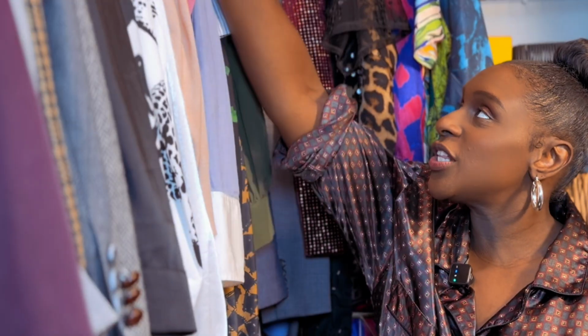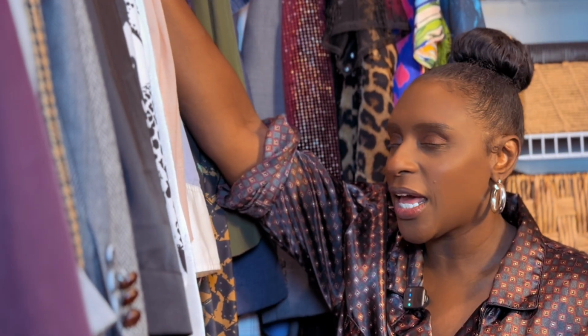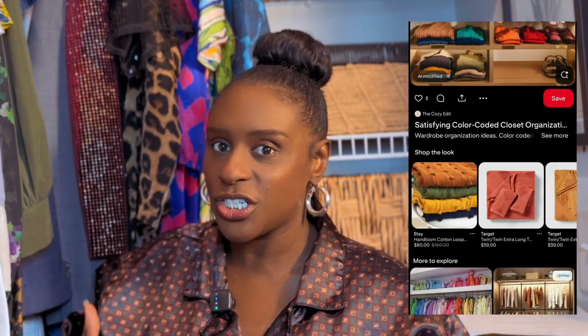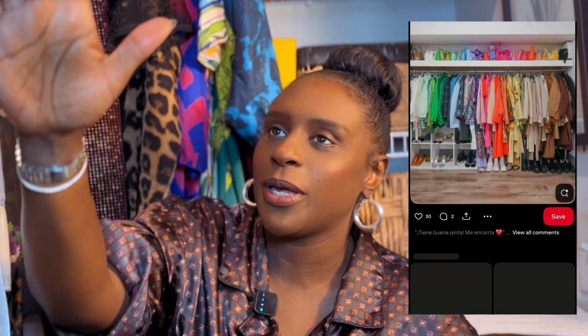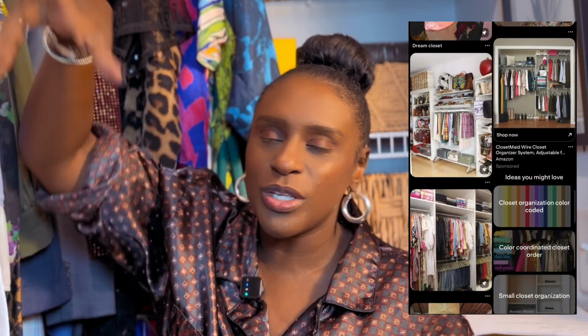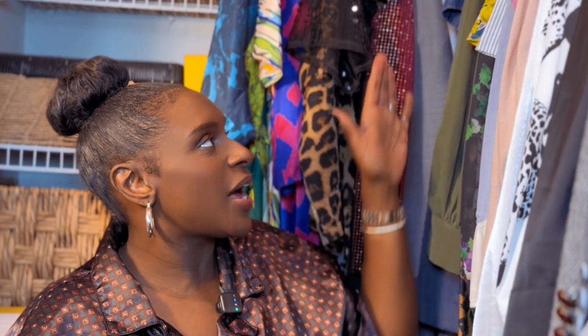Okay, so we got shirts. And of course, I don't know how you guys like to organize your closets. A lot of people like to organize by color. That does make sense. But to me, color has to function with season, and also the actual item. So I can't just have red, pink, and then blue, green, right? Because then, do I have summer in here? Do I have spring? Do I have winter? It has to do all of the things. It is somewhat organized by shirts.